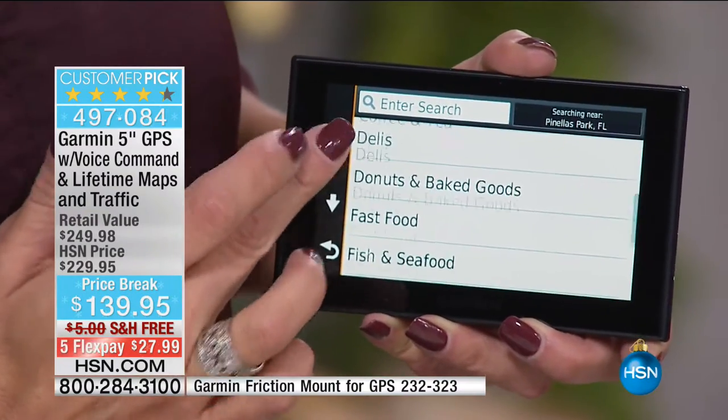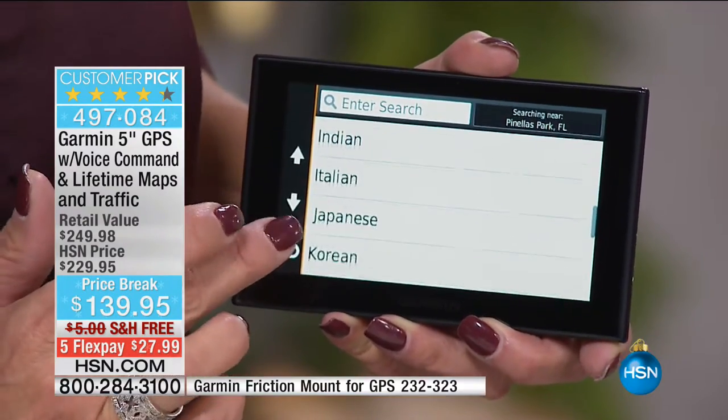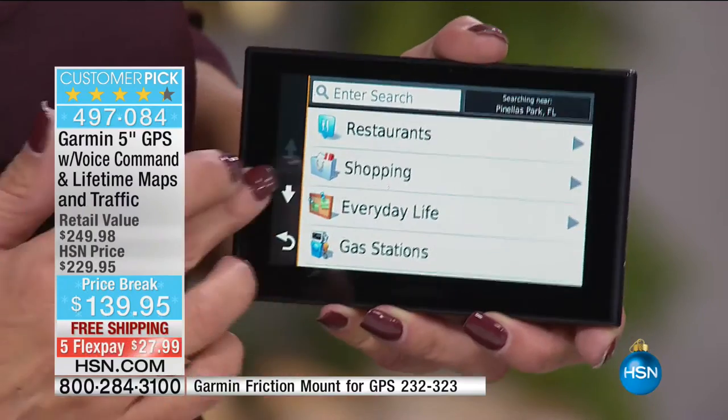I like this one, browse. So you could browse by style. Maybe you want American or Cajun or European or French or German or Chinese or Italian or Korean. Gosh, I didn't even know there were so many choices, right? So it's literally like discovering new things in your area every day.